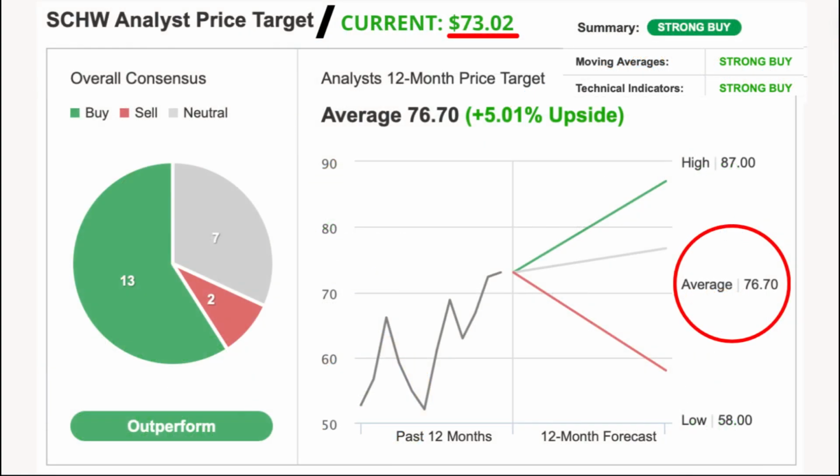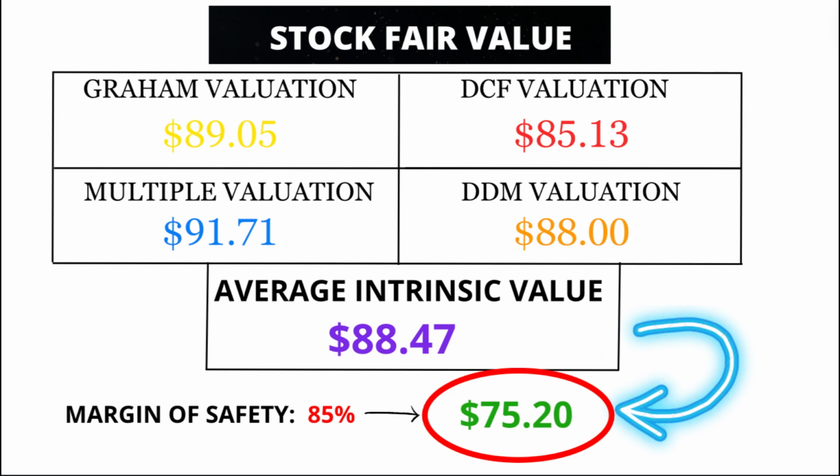And last but not least, analysts foresee SCHW's price soaring to $76.70 in the next 12 months, presenting a tantalizing upside of 5.01%. But wait, there's more. Our own fair valuation estimates SCHW's worth at $75.20, aligning closely with the analysts' predictions. Talk about a match made in financial heaven.